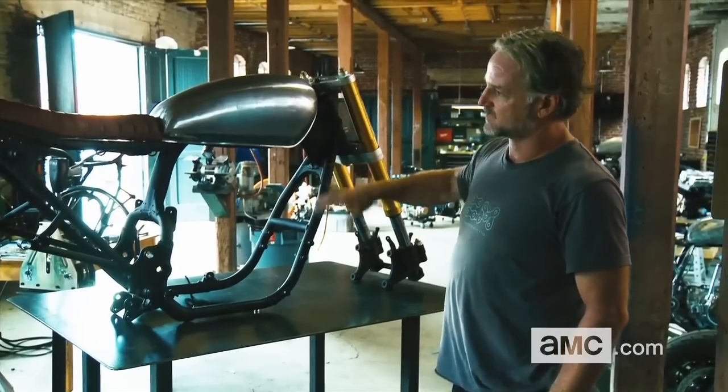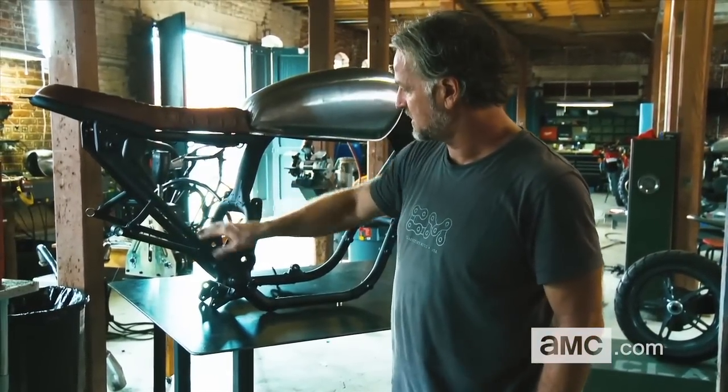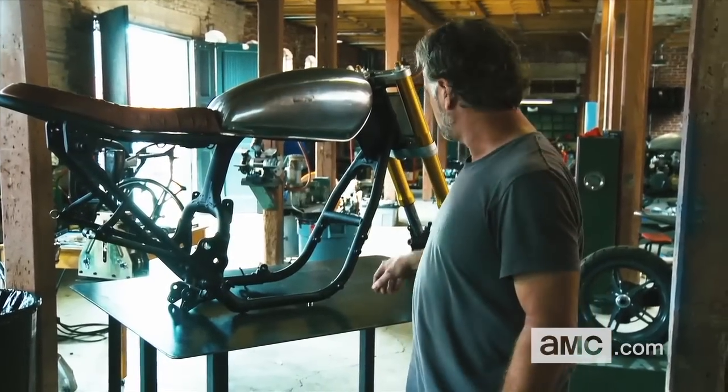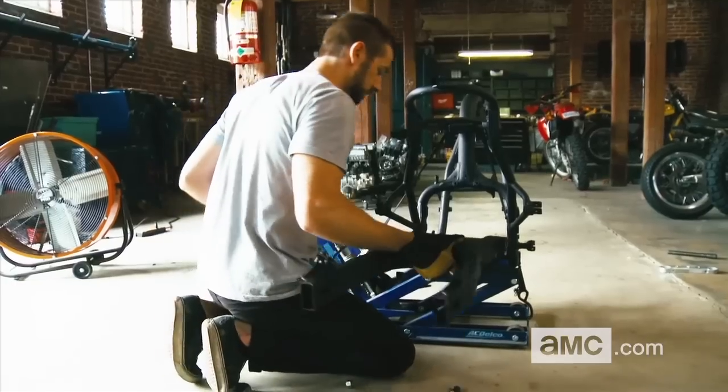And we've gotten this one all torn down and gotten the frame modified. We put a bunch of hooks for the bags and cut things off and added something for the kickstarter. And just all kinds of little brackets and tabs on here. And then we had it powder coated.